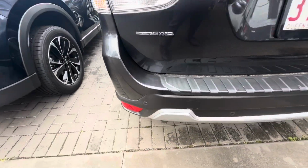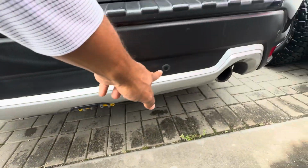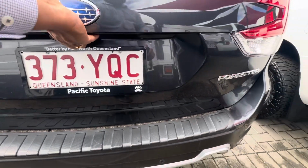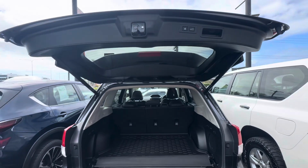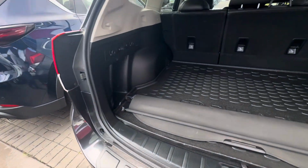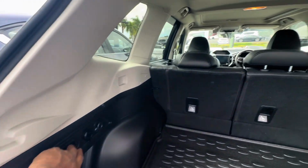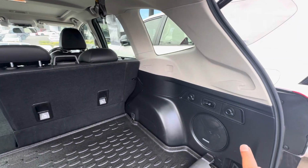On the back of the rear bar, you've got the rear sensors as well there, Naomi and Sam, that you can see on there. Open up the rear tailgate. It's all powered and electric, so it's actually going up on itself. In through here, you can see that it's got the floor mats in the rear part as well too. You can also fold down the seats, and you can do that to the other side as well too.